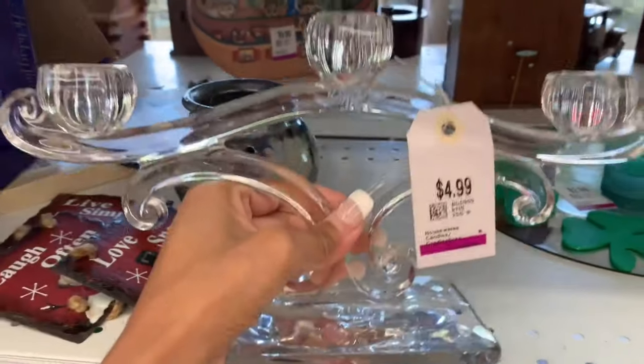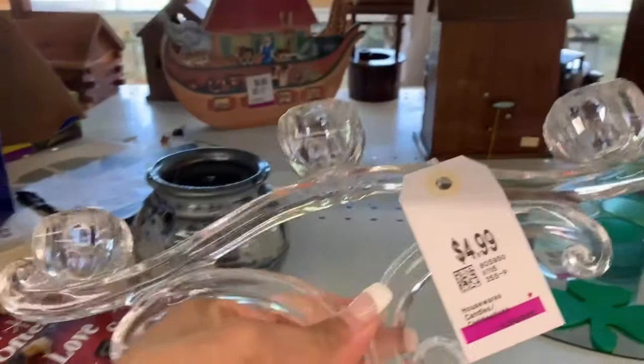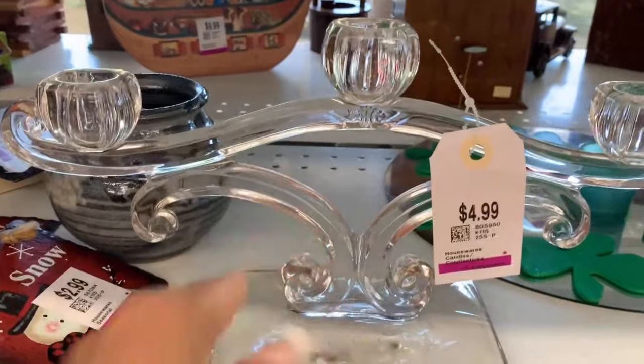I don't know what I was thinking, why I did not pick up this crystal candle holder, and I regret it.